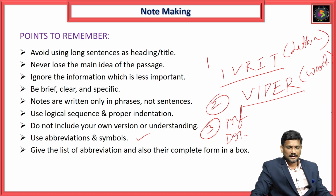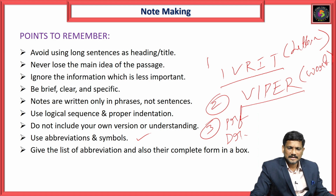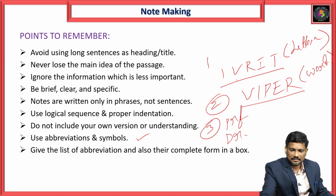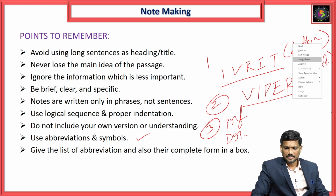And the last point is to give the list of abbreviations and also their complete forms in a box. So when you are making notes and writing these kinds of abbreviations, better write the full names as well. This is something we need to follow.